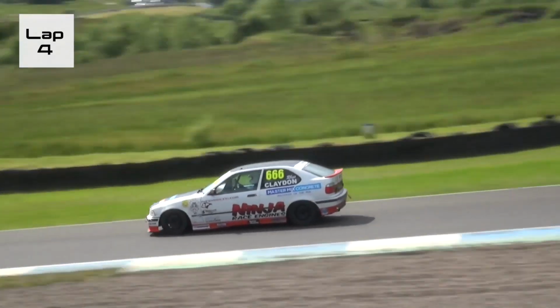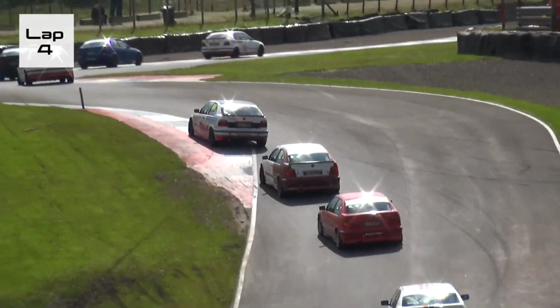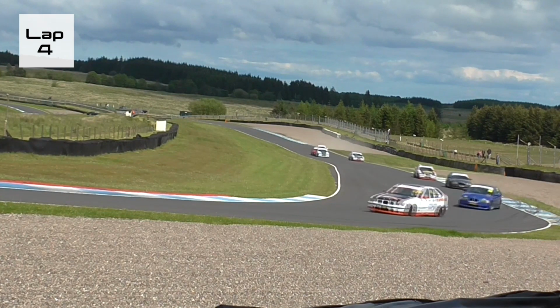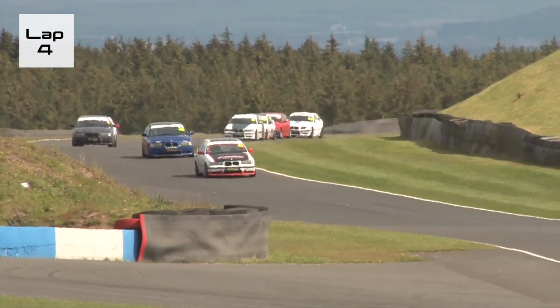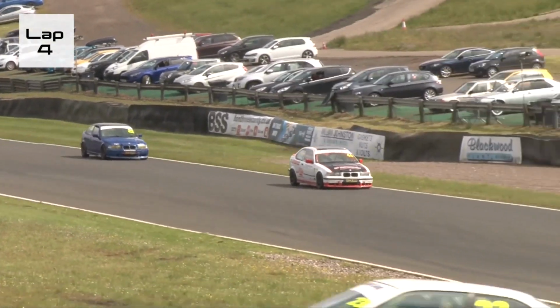And there's a big slide from Rhys Claydon. Rhys manages to hold that, but that's lost him time, dropped him back into the jaws of Andrew Prince and Brandon Walsh. And once again, another huge moment coming through the chicane for Claydon. So has he got a tyre going down on him? Has he got a soft tyre? Because that really jumped sideways viciously from underneath him there, and he wouldn't have been expecting that.